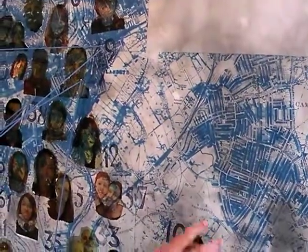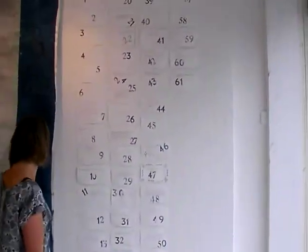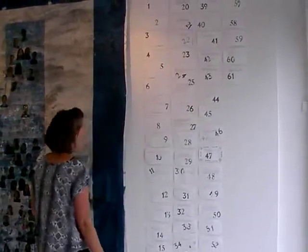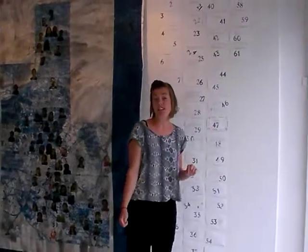So what we did is got people to print their faces. We took photos of people and got them to print them over their favourite places in Lambeth. So as you can see, lots of people participated on the day's event. We got 61 people in total who joined in on the project. And for each of those places that they enjoy, we got them to write using old typewriters why that place was particularly special to them.